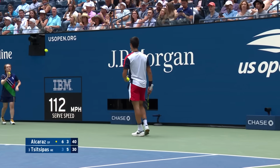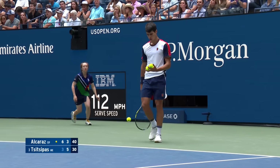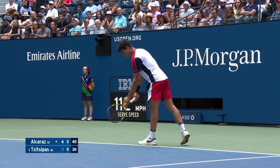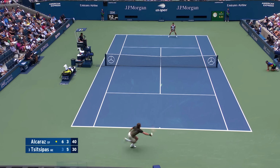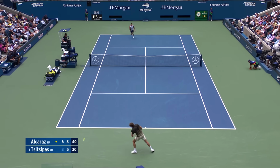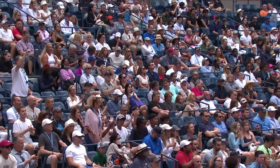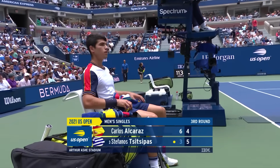Very good strategy for Tsitsipas to try to hit those slices, force Alcaraz to make an adjustment on the net height. On those forehands, he's trying to torque. Another wonderful strike to wrap up the game. Tsitsipas leads by 5 games to 4 in the second set. First set's by Alcaraz.